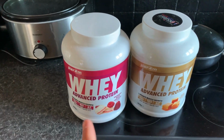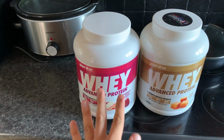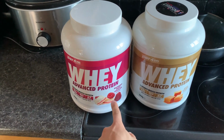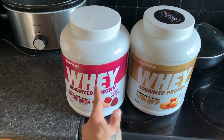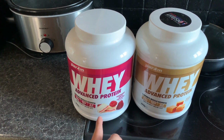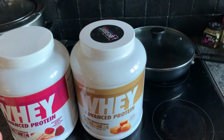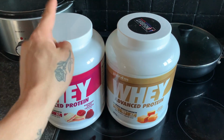And just in case you're interested in what protein I use, I have 2 at the moment that I'm using right now. This is both from the same brand, Perform. They have the best tasting protein that I've ever tried. This is raspberry white chocolate flavor. I'm using this in my oats and in my Greek yogurt. And then this salted caramel is in my shakes, which I'm gonna have now. Anyway, first meal, protein oats with 1 scoop of this.